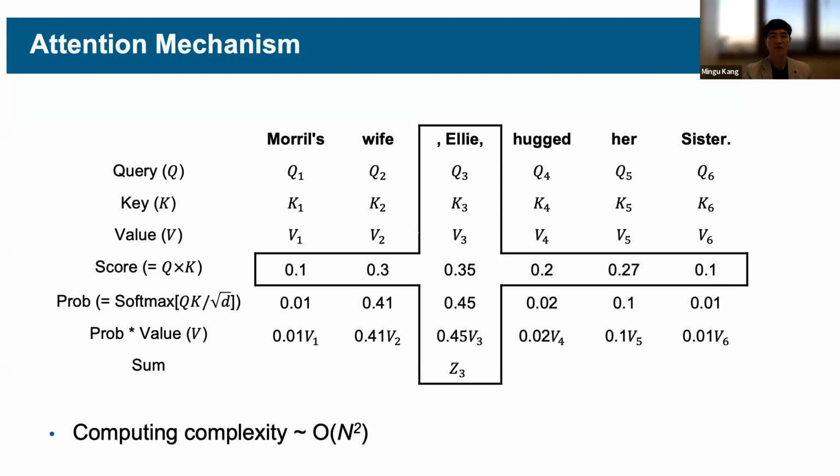If you do not know the attention mechanism, it might be a great opportunity to study. It is pretty simple. I will give a one-page summary. All of the words, which means the tokens, generate three vectors: Q, query, K, key, and V, value. Based on the WQ, WK, and WV generation matrices, using a fully connected layer on the input, we generate the QKV vectors. Now we check the correlation. Let's say the Ellie and Morris correlation is checked by Q3 dot product K1, giving 0.1, Q3 times K2, 0.3, Q3 times K6, 0.1. This is the correlation score.